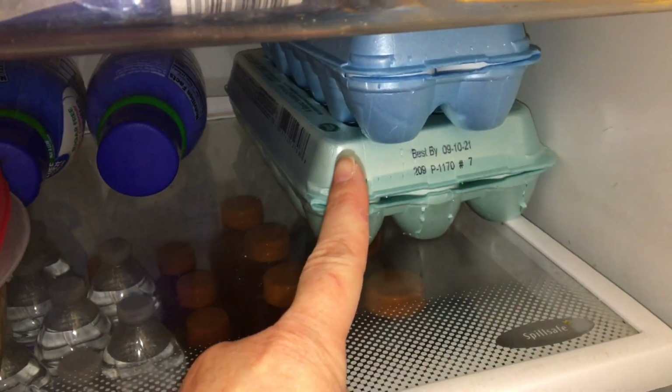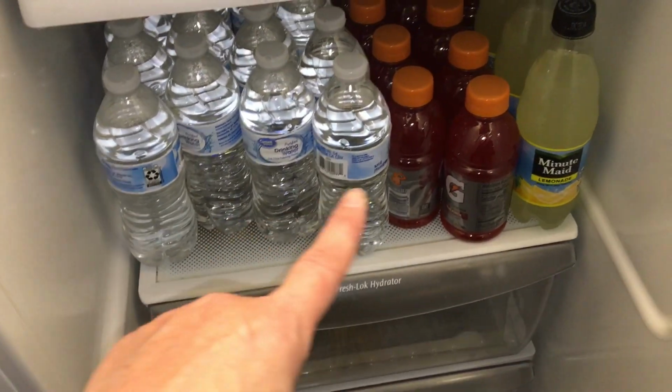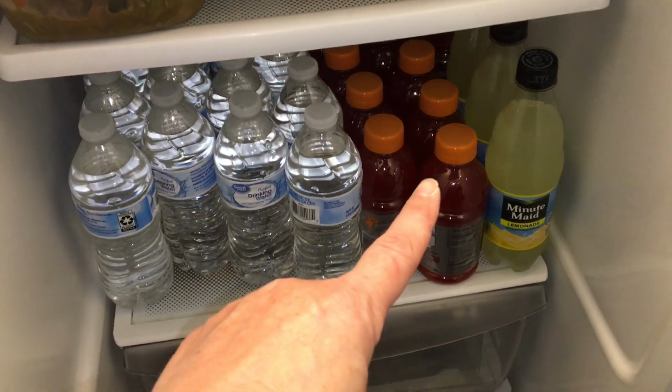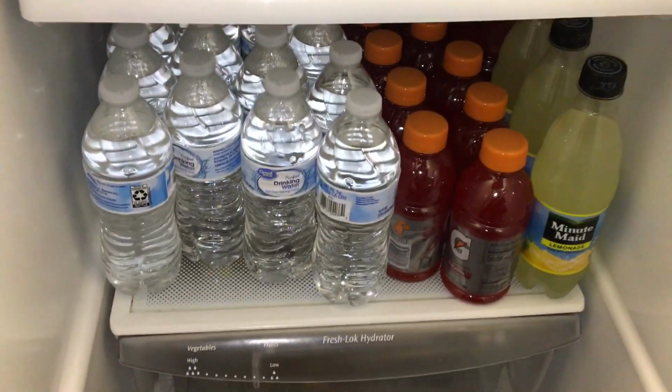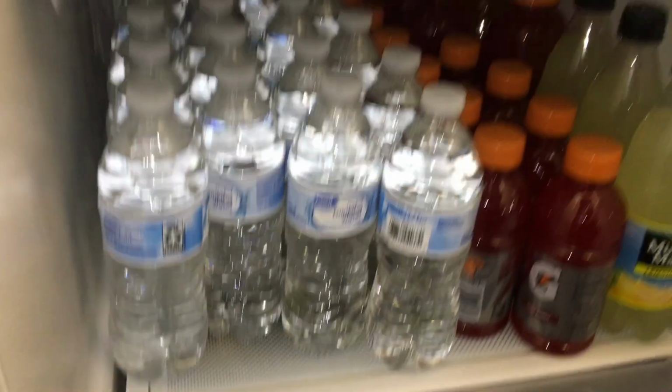We have lots of eggs on hand. Drinks, we did end up getting a huge case of water. My daughter got some Gatorade. She still has lemonade down here. This is lettuce and some onion, and then down here is a bag of potatoes.